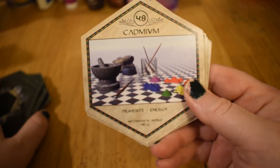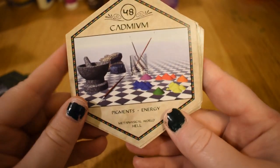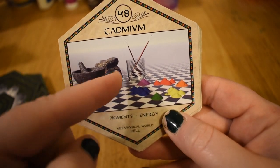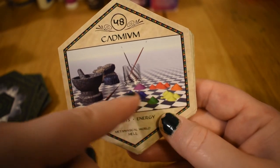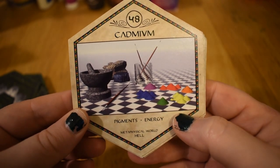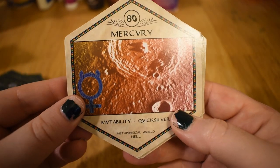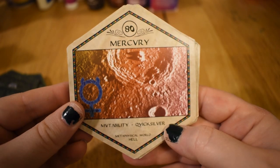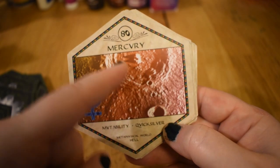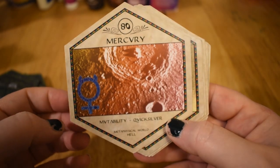And then we have cadmium, which we can make red and yellow out of for paints. This is also a digitally rendered thing here. So we've got paintbrushes, and I guess that's raw materials back there, and little piles of pigment and a mortar and pestle. So we have energy, right? Those are sort of like the building blocks. Cadmium. And then also in this hell section we have mercury, number 80. And we're looking at some electric craters here on Mercury. Mutability and quicksilver. Quicksilver is the old name for mercury.